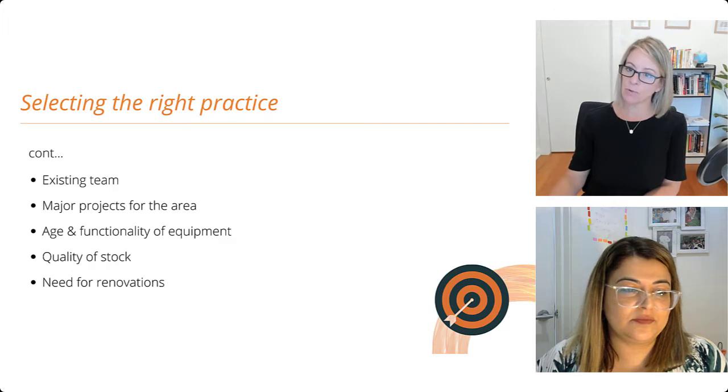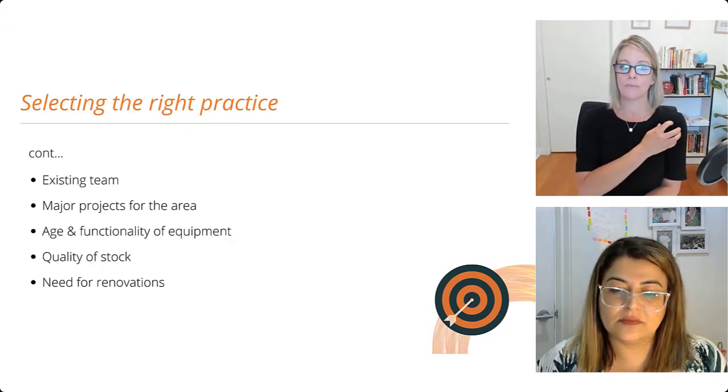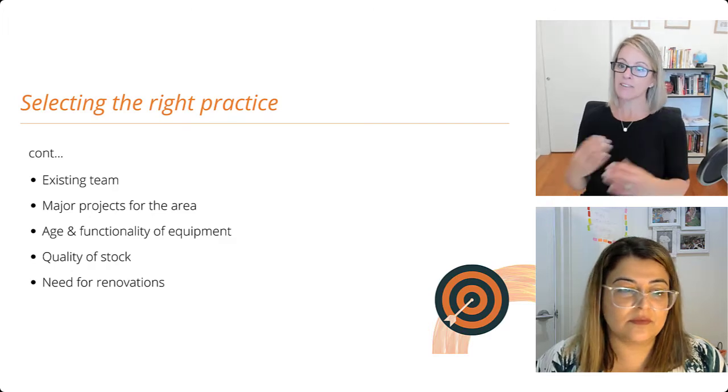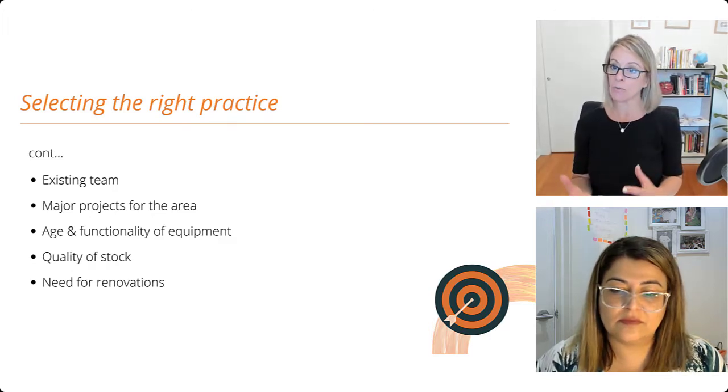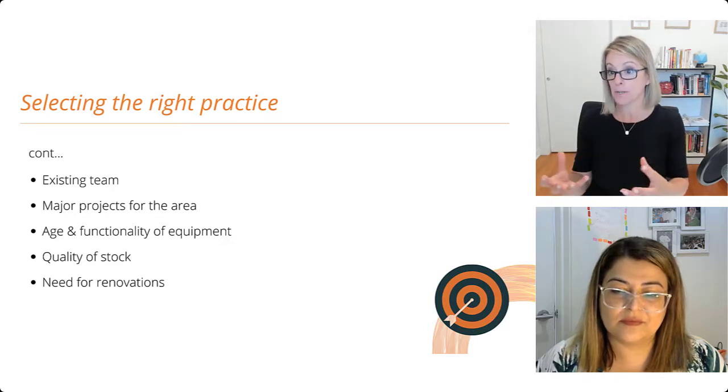Major projects for the area: we were talking about one group before, the buyer's advocate group, and they can be enormously helpful in recognising, are there any other major projects going on in the area that will either help you or hinder you in the establishment of your practice.